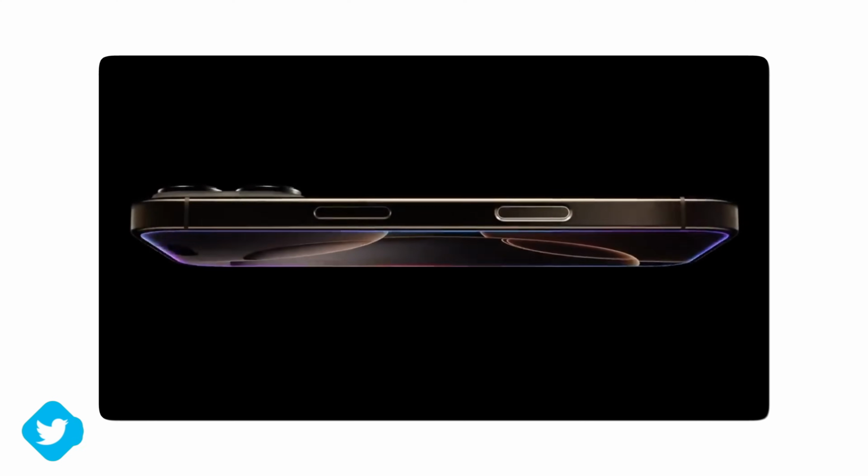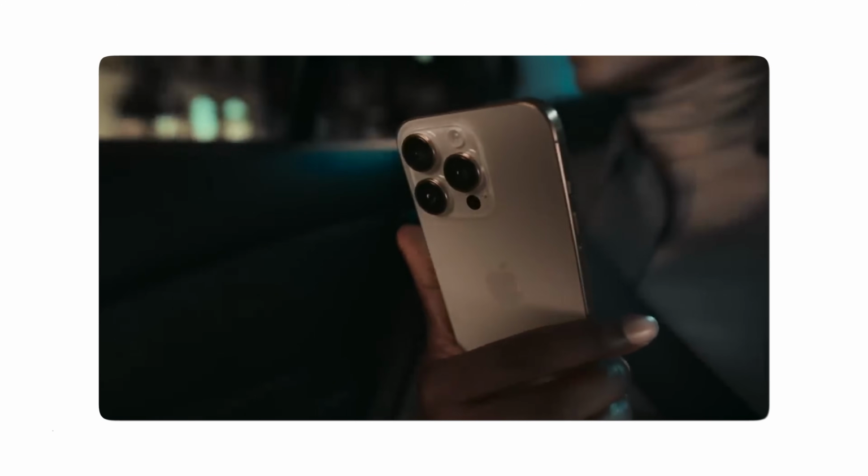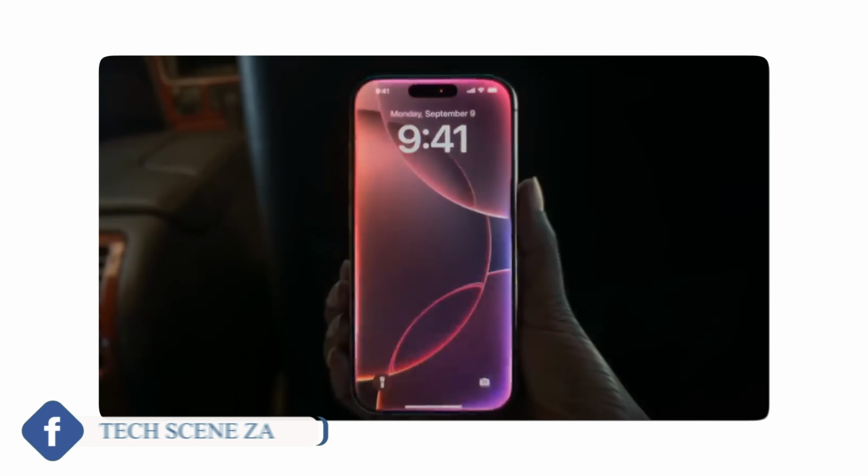In terms of first impressions, when I open the box, this thing just looks and feels premium. The titanium frame isn't just for looks, it makes it super lightweight while still keeping it durable. And I think that's a very, very awesome thing. Okay, so now let's talk actual specs.